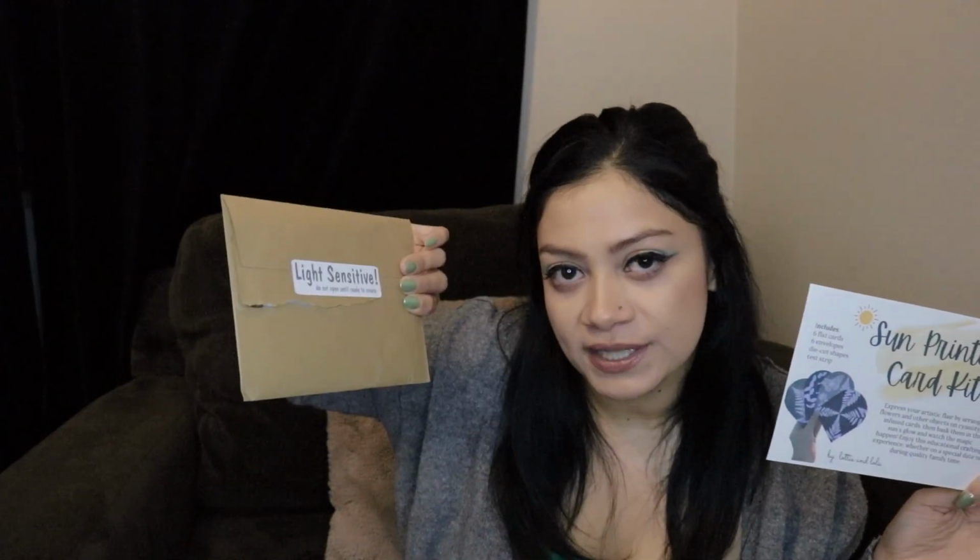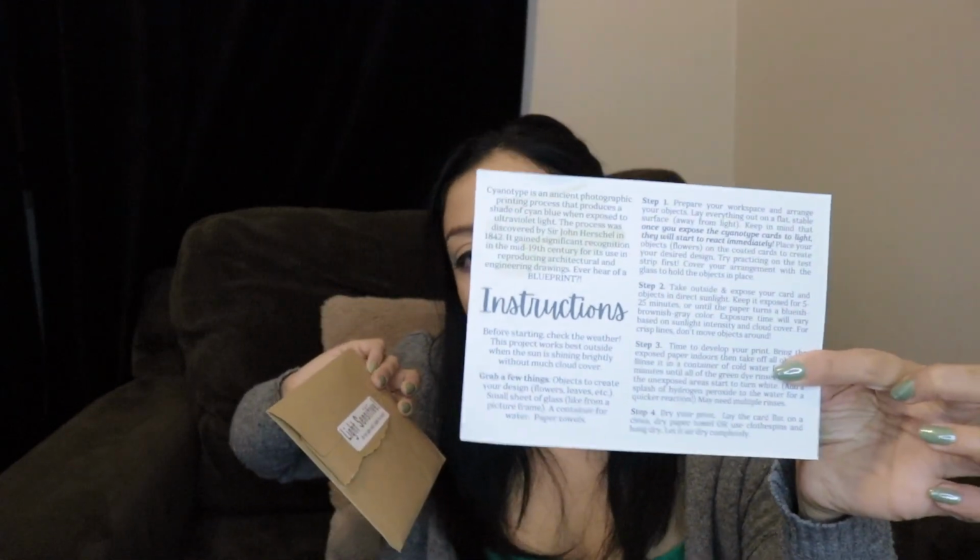It comes in a little package like this that says, this is light sensitive. Do not open it until you are ready. So don't open it until you're ready. There are the full instructions back here, which I'm not going to go through every little bit of, but I am going to say some of the things I did wrong so that you don't have to do those same things wrong as well.